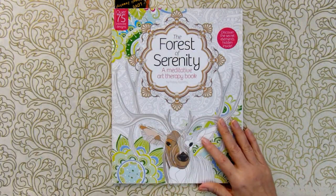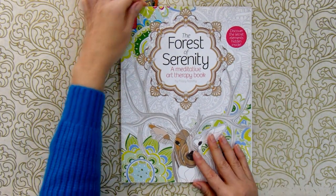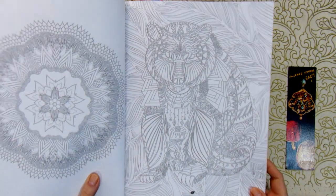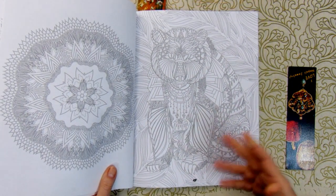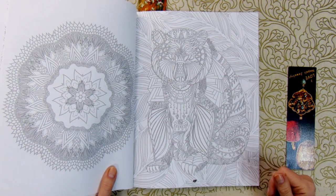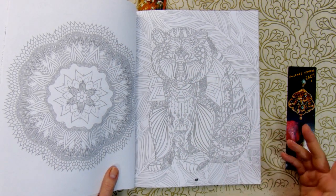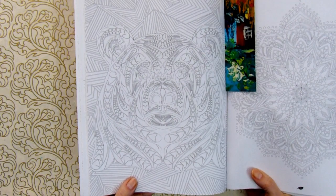And also I have doodly style bears, The Forest of Serenity, this bear, because I've seen many people color the same type of illustrations, doodly style, like by Mili Marotta, so beautiful, and I would like to try and color this bear or any other illustration in that way. It would be nice. And even another one, but here we have just a head of a bear.